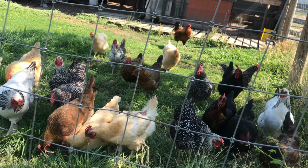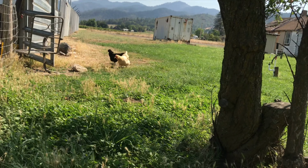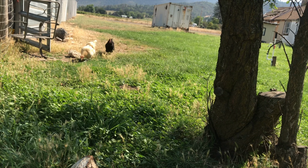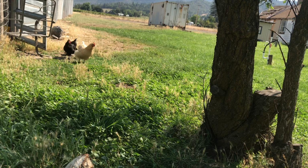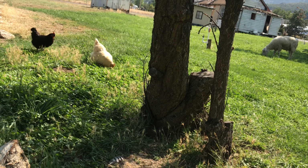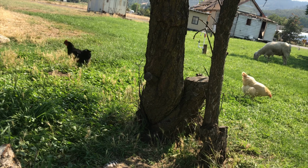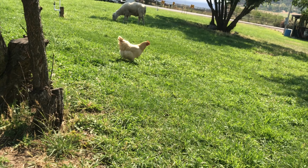Good chickens. You're so well trained. That one brought a piece out. He said, I'm going to run outside with it where the mob isn't, so I can enjoy it. Good strategy. Smart chicken.